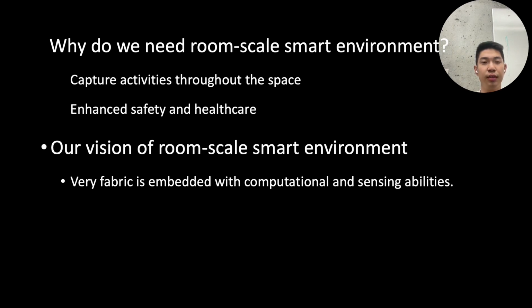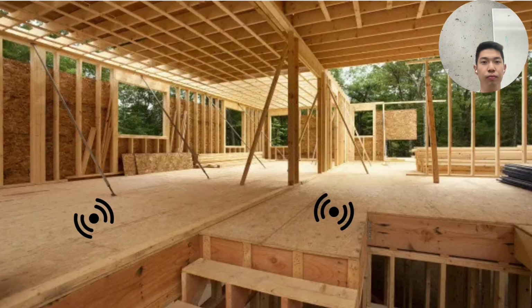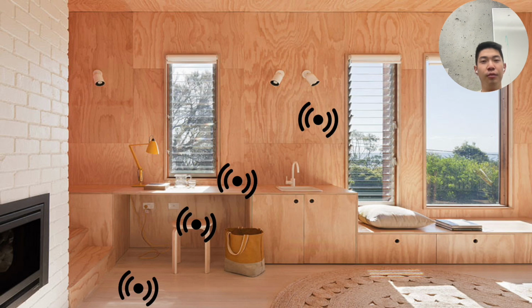Our vision seeks to seamlessly combine sensing, computing, and wireless connectivity into materials used to construct the physical environment, thus enabling the creation of smart environments on an unprecedented scale. By imbuing computational and sensing capabilities into the very fabric of our surroundings, physical environments can actively sense and respond to users' activities, opening up a wide range of data-driven applications that can facilitate various life and work goals.